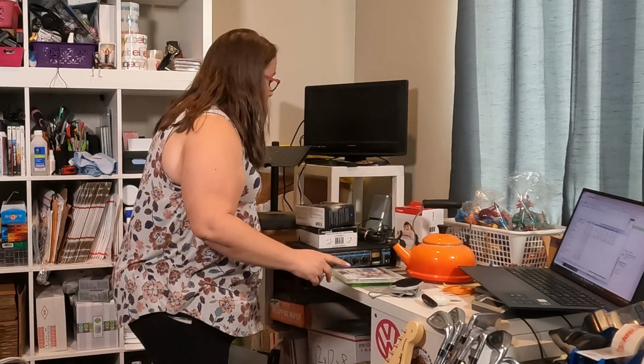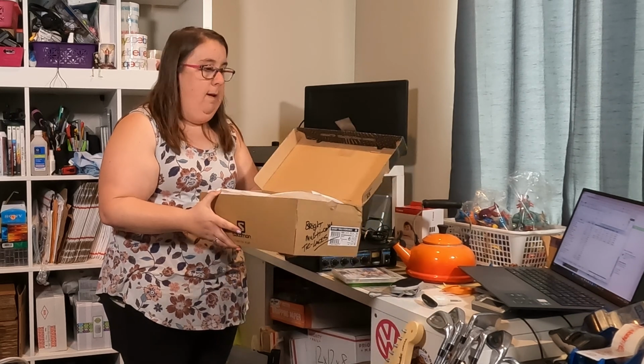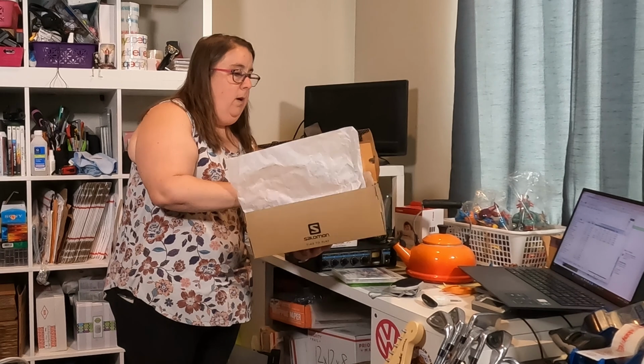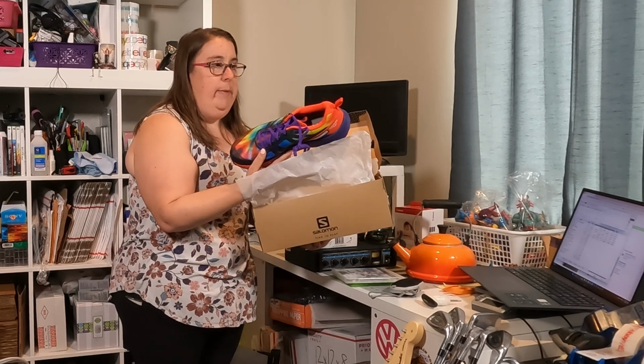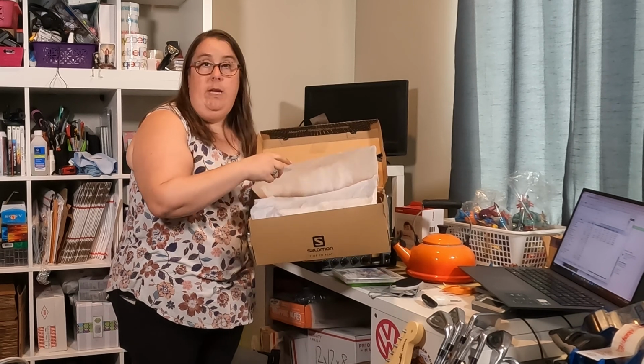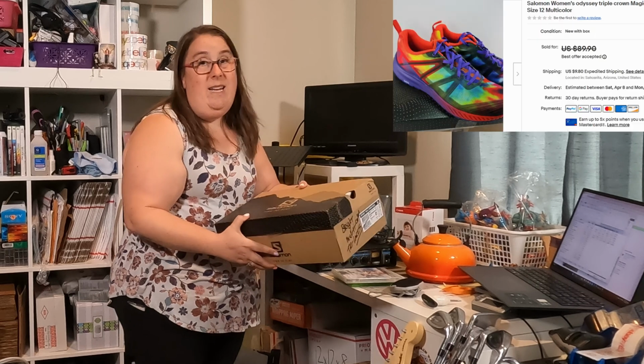All right, then we're starting to dig into that shoe lot. That massive shoe lot that I got with kind of my new shoe dealer, if you may. These are some Salomons. Super funky looking Salomons, brand new in the package. I paid $20 for shoes from him, and it sold for $80.